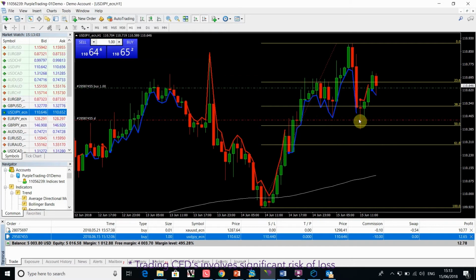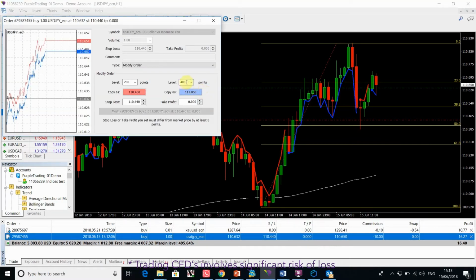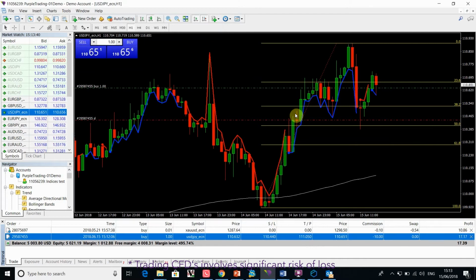So stop's in place, and I'm just going to hover over here, and it's telling me that I'm risking 19 pips, close near enough, yeah, which equates to $173. So if I lose this trade, I'm down $173. However, for my take profit, I want it to be double that, so 400 here, so 40 pips. Copy as, and then I've got my take profit in place.